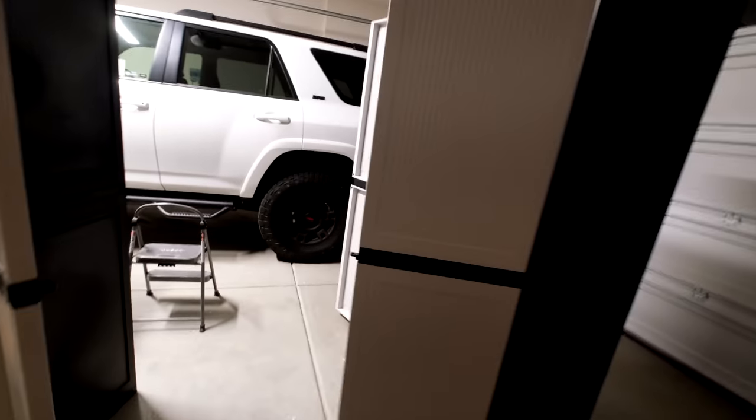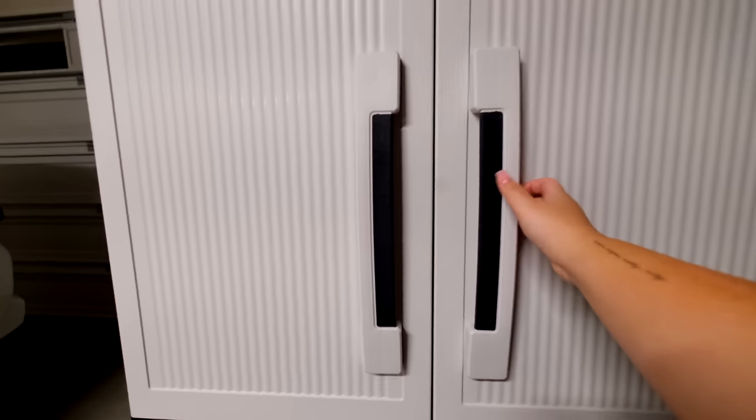It comes in multiple sizes. I'll link the one that I got, and then you guys can check out the other ones. We just put the handles on, and I wanted to show you guys. I love when companies label things because it makes building so easy.